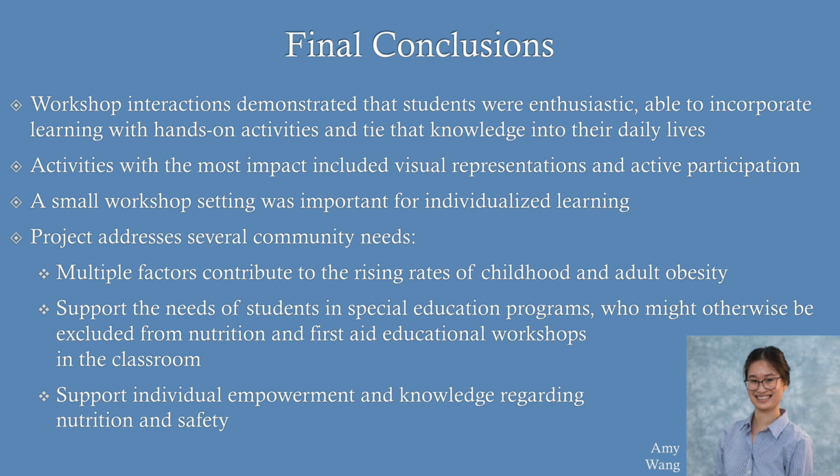Workshop interactions demonstrated that students were enthusiastic, able to incorporate learning with hands-on activities, and tie that knowledge into their daily lives. Activities with the most impact included visual representations and active participation, and a small workshop setting was important for a learning experience that was tailored to each student.